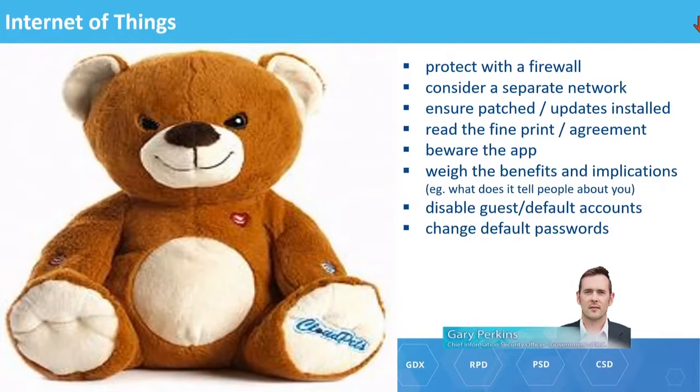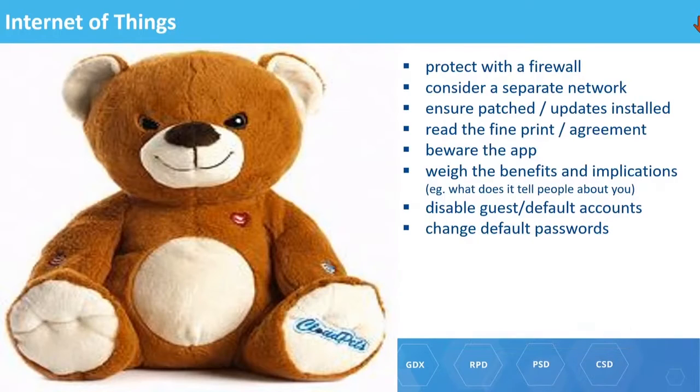this internet connected teddy bear, what kind of parent buys a teddy bear that looks as creepy as this one and brings it into their home? Look at it. The thing looks evil. Well, I didn't know the answer to this question, but now I do. I know what type of parent buys a teddy bear that looks like this and brings it into their home.